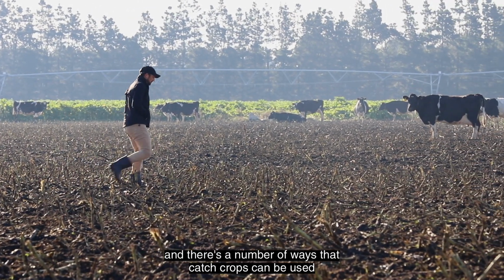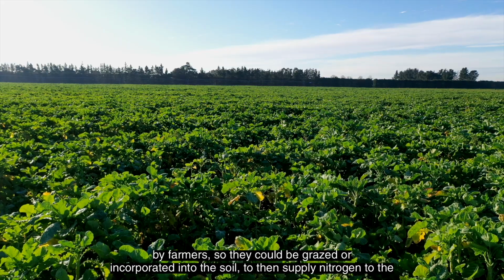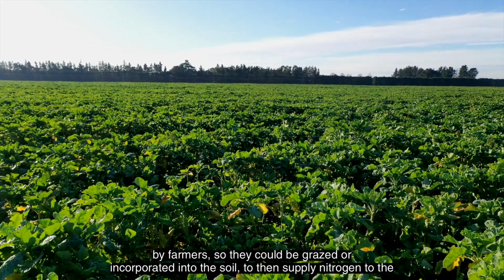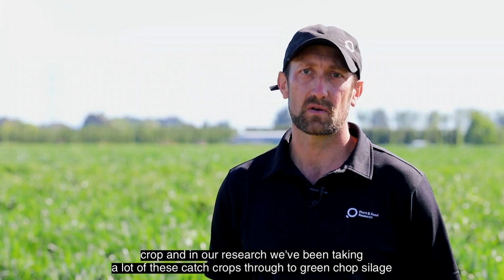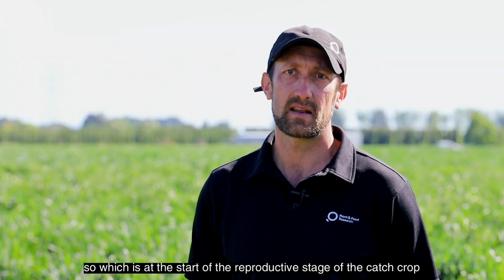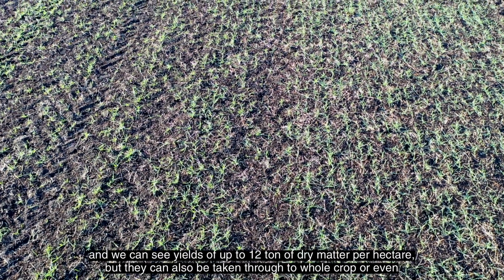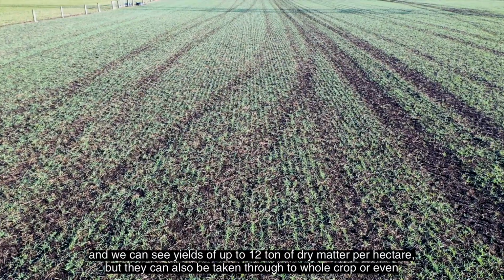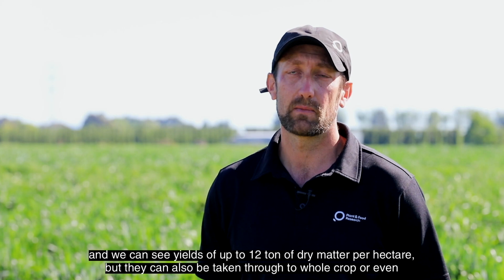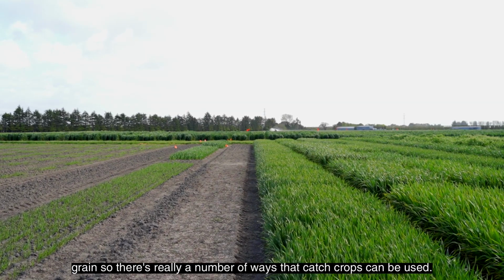So catch crops make a very good environmental tool, but they can also provide returns to the farmer, and there's a number of ways that catch crops can be used by farmers. So they could be grazed or incorporated into the soil to then supply nitrogen to the next crop. In our research we've been taking a lot of these catch crops through to green chop silage, which is at the start of the reproductive stage of the catch crop, and we can see yields of up to 12 tonne of dry matter per hectare. But they can also be taken through to whole crop or even grain, so there's really a number of ways that catch crops can be used.